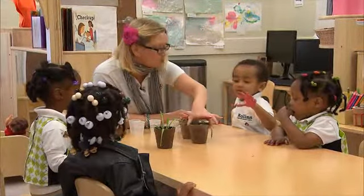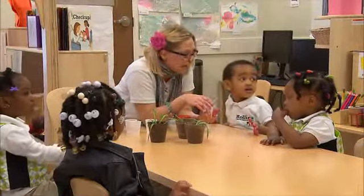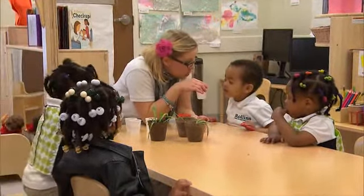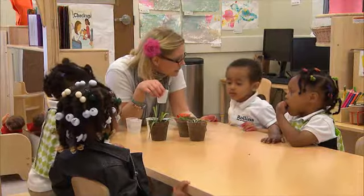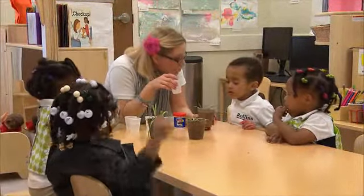We're gonna have a turn in just a minute. So today they need to be watered. That way they will grow, because water helps them to grow. They get thirsty. You remember how we get thirsty when we're outside playing? Well, our plants, they get thirsty too. And when they get thirsty, we have to give them water.